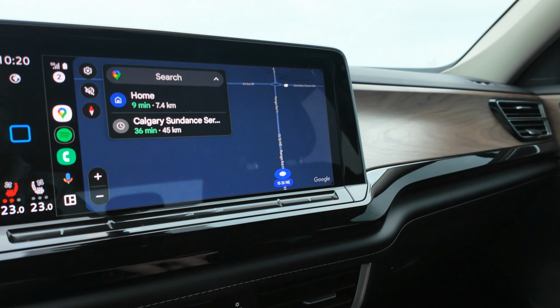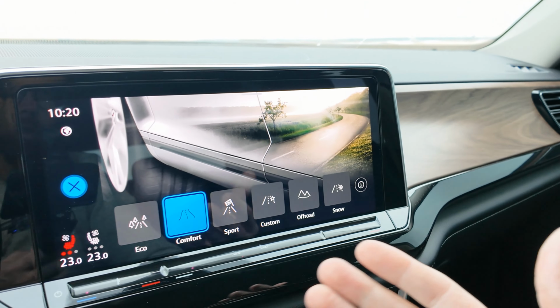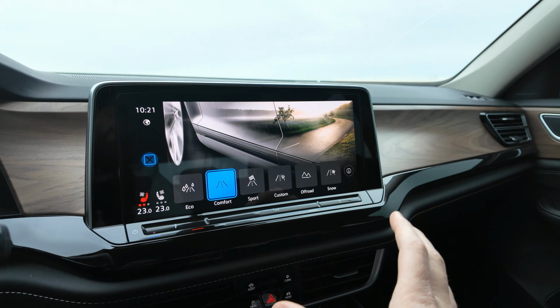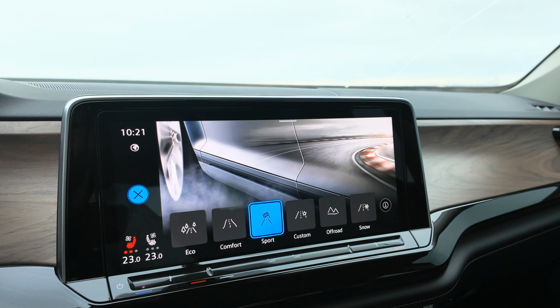Yeah, you want to change driving modes, you hit modes here, and then you can go from eco, comfort, sport, custom, off-road. There's various settings that you can adjust. One thing to note is that when you are in sport mode, auto start stop is disabled, so that's awesome.